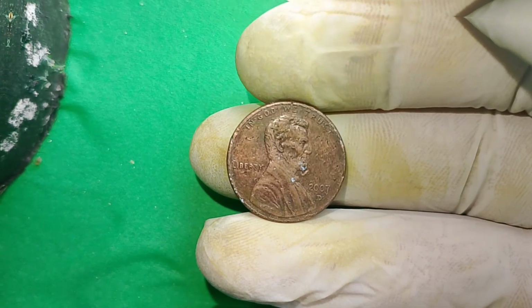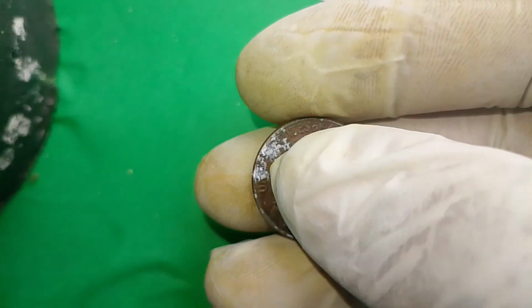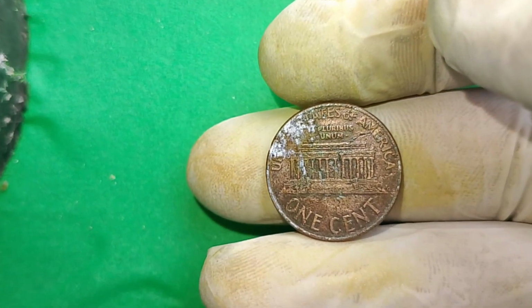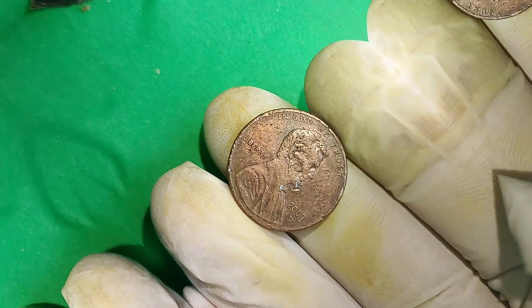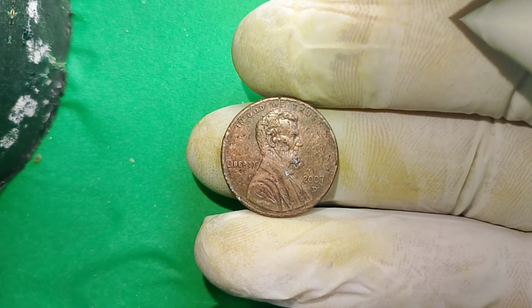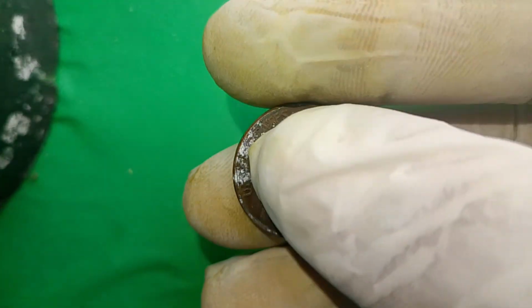So sit back as we unravel every layer of this coin's journey, from its birth at the Denver Mint in 2007 to the way a few simple errors created a legend worth more than most luxury cars, homes, or even entire collections of gold coins. Because the 2007 D penny stands as proof that perfection isn't always the most valuable thing. Sometimes it's the flaws that make history.